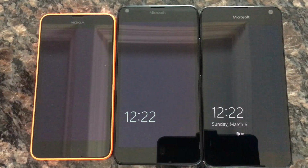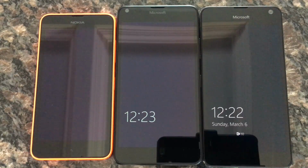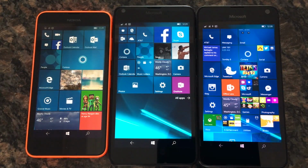By the way, the reason that these devices are all asleep right now is to show that the Lumia 640 introduced Glance, and the 650 supports it as well. So now that we've established that, let's wake these devices up. All right, so the first thing we're going to talk about is obviously performance.